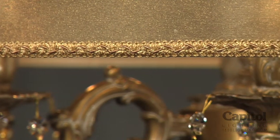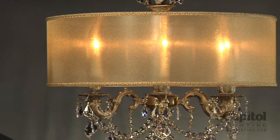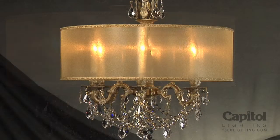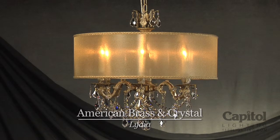Also available in 7 other colors and fabrics, this organza shade is just translucent enough to give a peek at the entire fixture, generating equal parts beauty and mystery. While remaining true to its solid, genuine cast brass frames and traditional design, American Brass and Crystal has successfully updated its style for modern living.